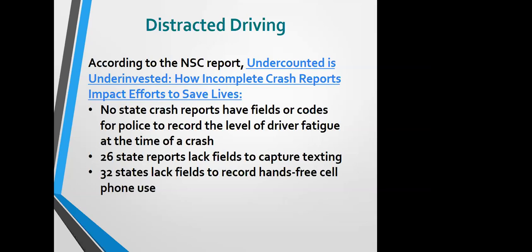So that last bullet point, we know that hands-free is safer in some respects than holding it in your hand. It at least allows both your hands to be on the wheel, but you're still going to be mentally distracted by the message that you're trying to send.